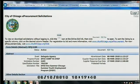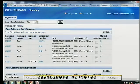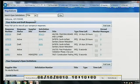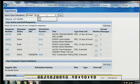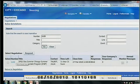So, okay, let's log in. So we're logging in. And I logged in. And I'll go into the City of Chicago Online Bidding, Sourcing homepage. And then what we want to do is put the number in here. Here we go, 6189. And then we want to respond to this. So we'll hit the radio button here for select, or you can click on the number and click on respond.